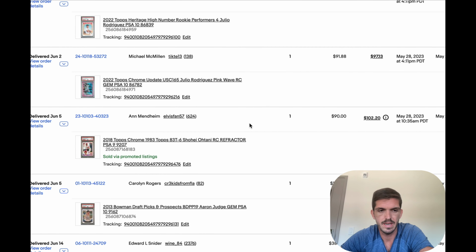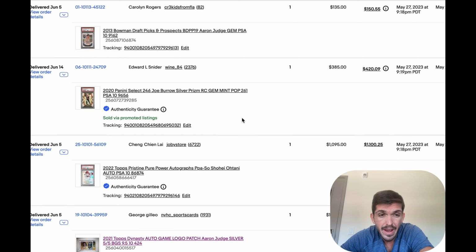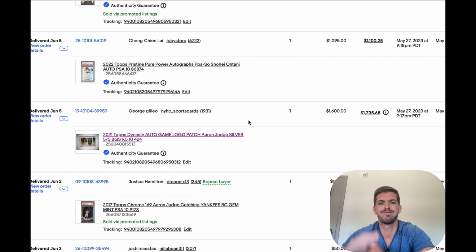PSA 9, great sale at the time, not so great now, higher. PSA 10, $30, $40 card, $135. Wow. That's a select. Okay. $35. Great sale. Great, great, great sale on that. This is a great sale too, dude, but I love this card though. $1,600. I really regret having this one sold though.